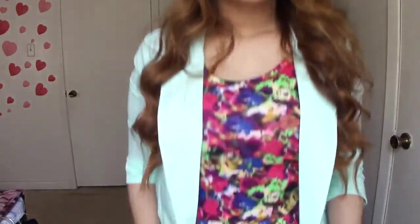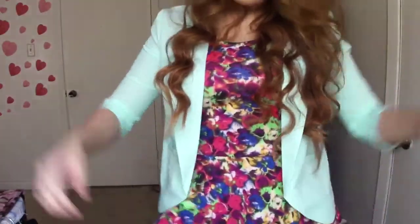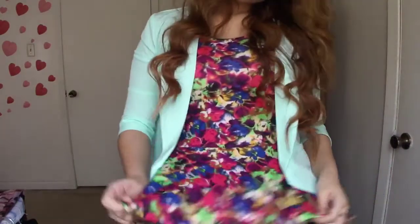So another thing I wanted to mention was this top that I'm wearing right now. It's a peplum top. I don't know if you can see that. It flares around the waistline, and I love how it accentuates your body. I really like this top. It's all polyester spandex or something, because it's pretty stretchy. It feels really nice against my skin. It doesn't feel itchy at all.